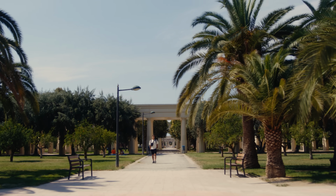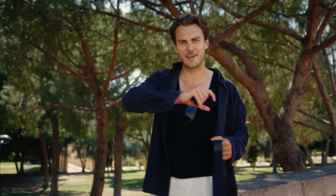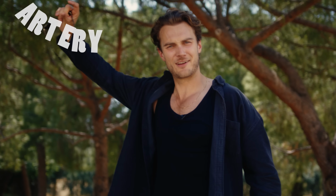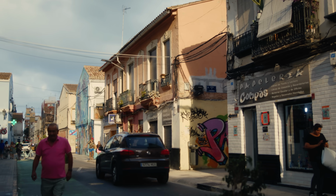New York, London, Paris, they have these big parks, right? Big lungs of the city. Valencia has a park like an artery of green. And this is it, it's beautiful. Will, what do you expect to find when you're in more of an industrial park town? Warehouses serving up craft beers. Bingo, that's where we are.